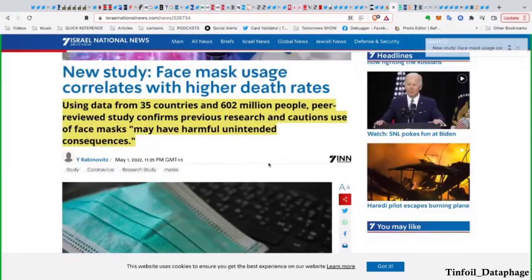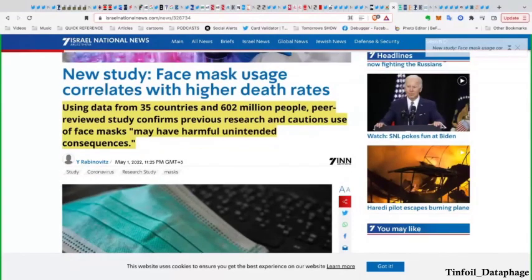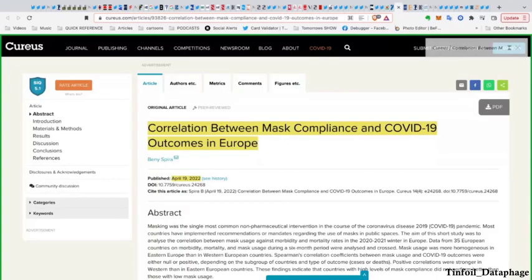3% effectiveness. New study: face mask usage correlates with higher death rates using data from 35 different countries and 602 million people. Peer-reviewed study confirms previous research and cautions use of face masks may have harmful unintended consequences. April 19th, peer-reviewed: Correlation between mask compliance and COVID-19 outcomes in Europe.